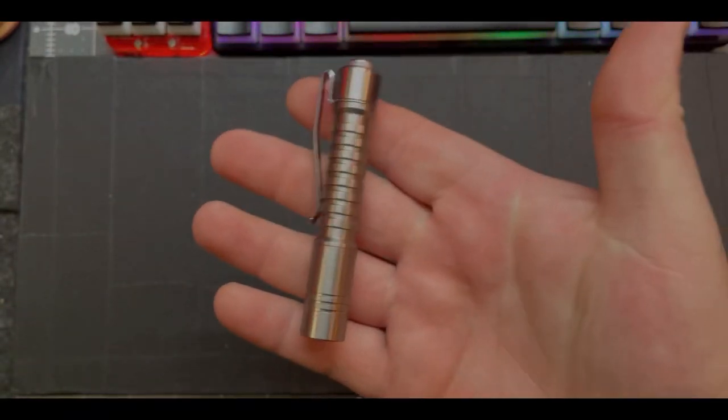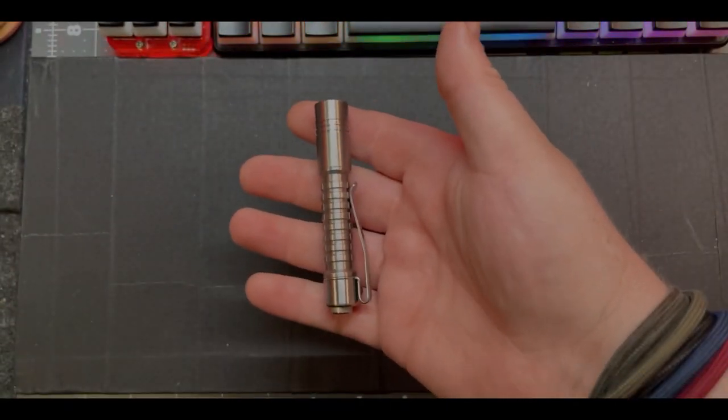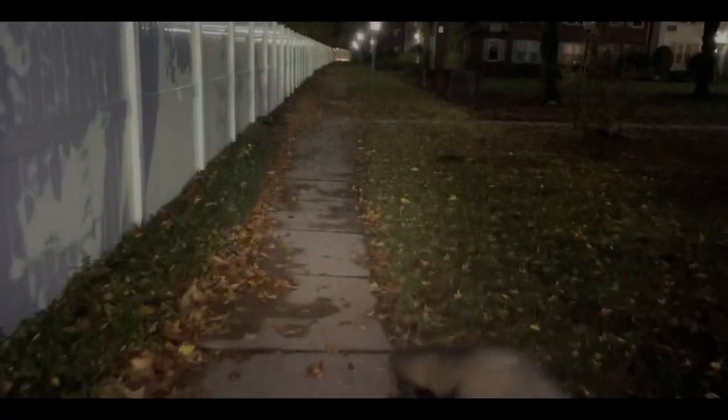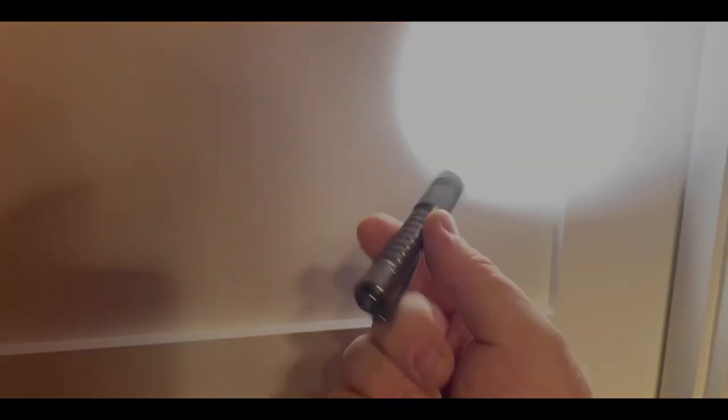It's a great EDC size. It takes a single AAA battery or a single 10440 lithium ion battery. With the lithium ion battery, it has a max output of 240 lumens, which is enough to handle most use cases that I have. I dig the nice clicky button, which also has a dope little tritium insert that glows in the dark.